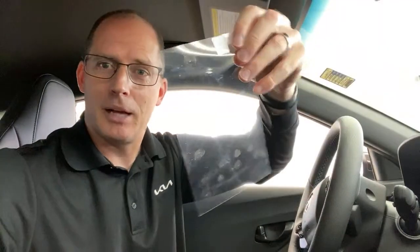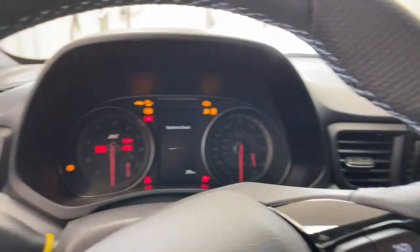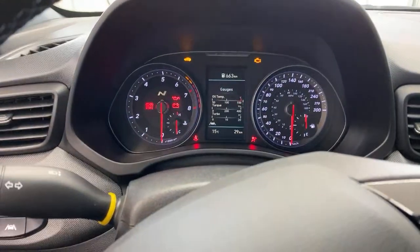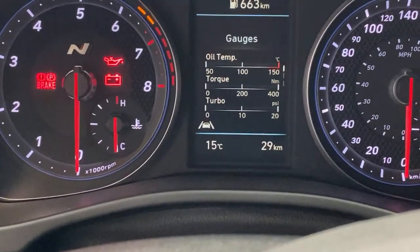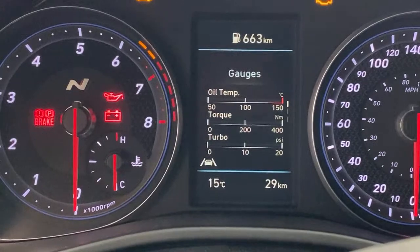I'm just taking the shipping plastic off of some of this car so we can show you some things. Okay, let's take a look over here. Turning the key to the on position, gauges come to life. Again, traditional gauge cluster, digital section in here, but let's take a look at some of the things you see in there. Oil temperature, torque in PSI. Actually, that's in Newton meters. I think we can change that actually. Turbo in PSI as well.